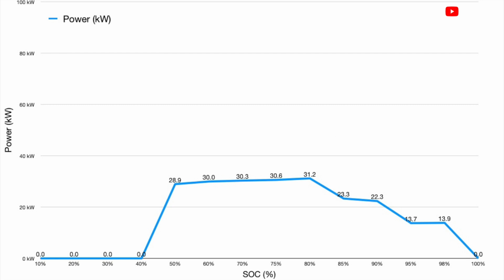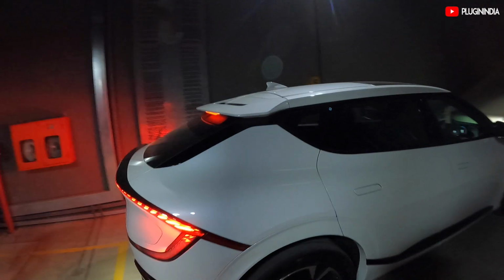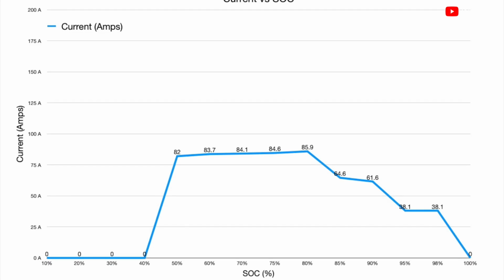If you look at the next graph, the current being pumped into the Nexon EV Max's battery, the more current you see here, the faster you can charge the electric car's battery. We have seen the Kia EV6 charge at around 200 amps, and that is an example of super fast charging. As you can see, the Nexon EV Max zooms to 82, 83 amps when we started charging, and when it hits a peak of 85.9 amps at 80% SOC, you see there is a decrease in the current demanded by the BMS. And after 90%, there is a dramatic drop in the current demand.